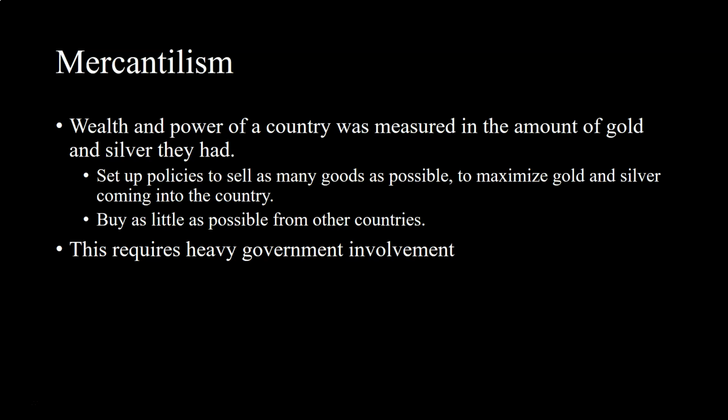All right, so the next thing we need to talk about is mercantilism. Mercantilism is where the wealth and power of a country is measured in the amount of gold and silver or other tangible material wealth they have. Basically, you see states set up policies to sell as many goods as possible so they can maximize their profits in those materials, such as gold and silver. Again, a big example here in your notes is silver for Spain, and then its connection to China. We'll do some activities on that.